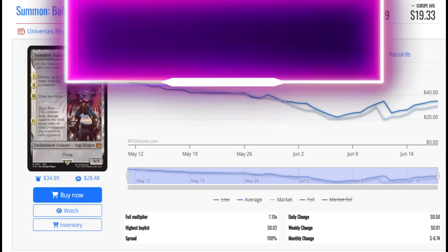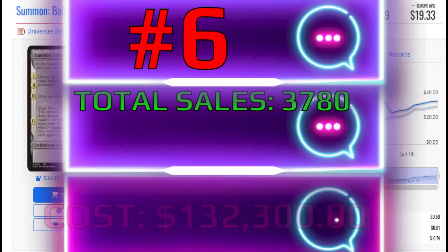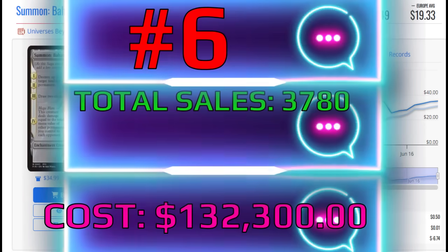All right, this is our next card, guys. $35, trending up. A lot of sales action, a lot of interest in the card. 3,780 sales, which puts this card at $132,000 of total sales action.